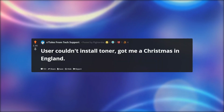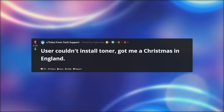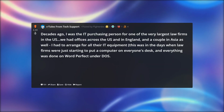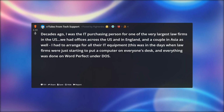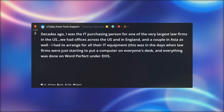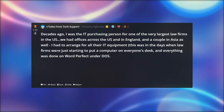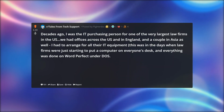So let's get started. User couldn't install toner, got me a Christmas in England. Decades ago, I was the IT purchasing person for one of the very largest law firms in the US. We had offices across the US and in England, and a couple in Asia as well. I had to arrange for all their IT equipment. This was in the days when law firms were just starting to put a computer on everyone's desk, and everything was done on WordPerfect under DOS.